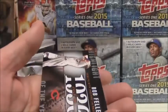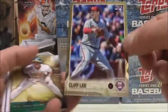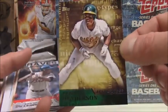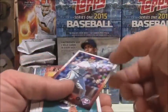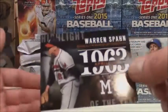Some more base and Bob Feller, highlight of the year. Cabrera and Molina, not bad. Cliff Lee, gold. 162 of 2015 for the Phillies. A. Henry, 319. Got a Henderson, archetypes. Aaron. Cespedes and Rice, inspired play. And Cliff Lee, foil. More base and Spahn, highlight of the year.